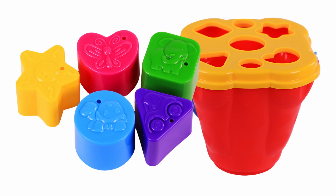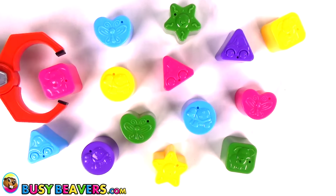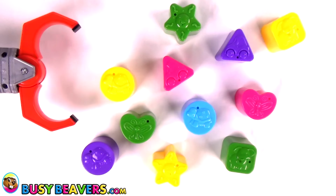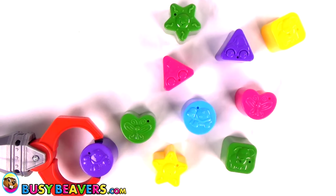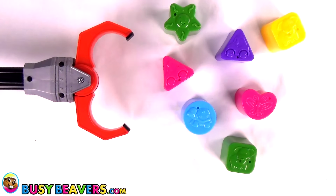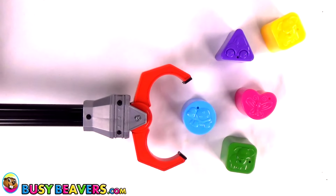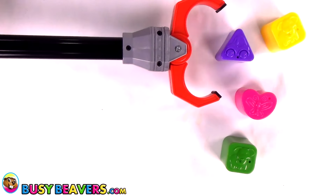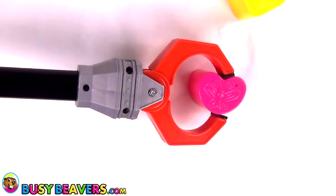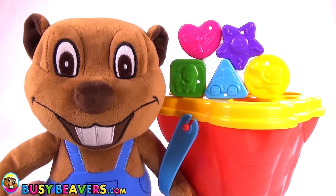Shape sorting bucket. Let's play. Purple star, pink square, blue triangle, blue heart, yellow circle, purple circle, green heart, yellow star, pink triangle, green star, blue circle, purple triangle, green square, pink heart, yellow square. Cool! Shapes are fun!